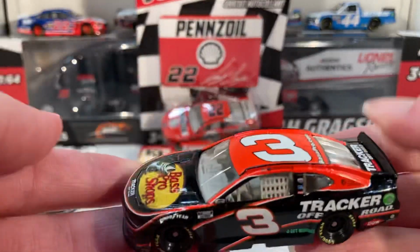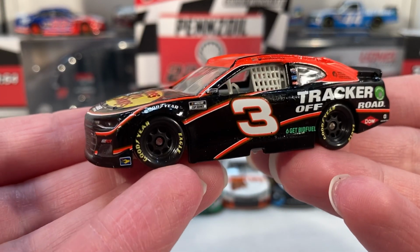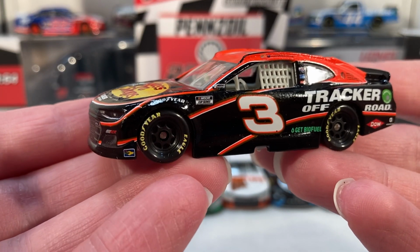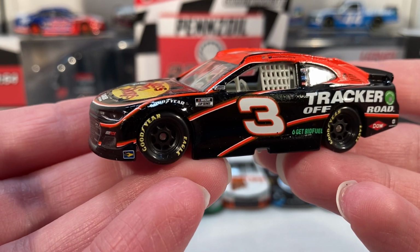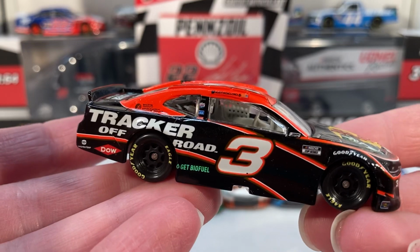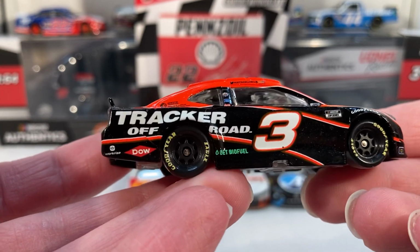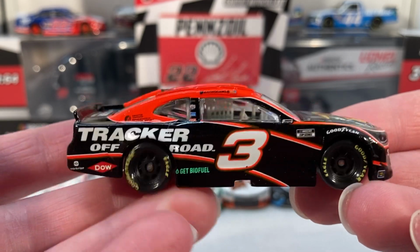Next up, we've got Austin Dillon's Bass Pro Shops Tracker Off-Road Chevy Camaro for 2021. This one is very odd. We didn't get this till December. This seems like the kind of car that would have been in a wave back in April, but this one's an okay paint scheme. I was never really too big a fan of this car.